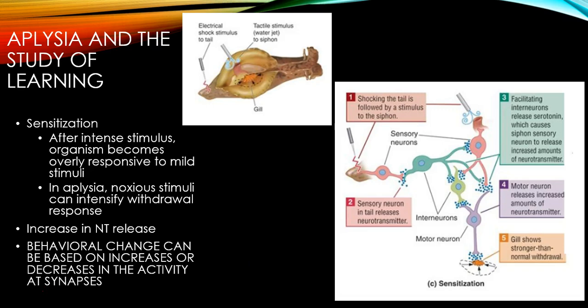We can also use the aplysia to look at another type of learning called sensitization. Sensitization is that after a very intense stimulus, an organism becomes overly responsive to mild stimuli. We experience sensitization as well. If you are studying quietly in the library and then you hear a really loud crash, say something falls off a bookshelf, and you jump, that's an intense stimulus. You become overly responsive to mild stimuli after that, meaning that next time somebody walks by you or makes a little noise, you might jump a little bit more because you have been sensitized. You've had this extreme stimulus that then makes you hyper responsive to mild stimuli.